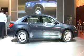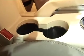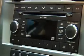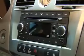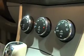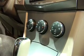It's also been given a gadget makeover with enough toys to keep James Bond happy. Running late for work? Enjoy a drink on the go with this coffee heater, which also doubles as a drinks cooler. If you like your tunes, this 20GB music hard drive should carry a fair chunk of your music collection. Other features include a touchscreen sat-nav system, climate control, plus front, side and passenger airbags.